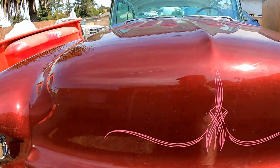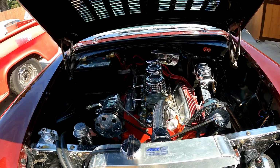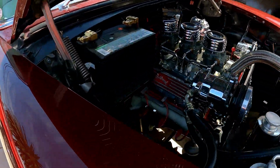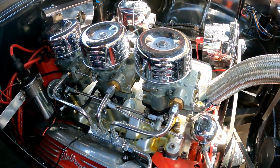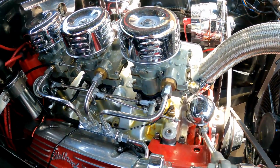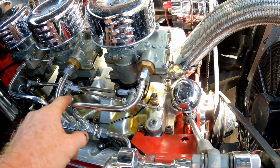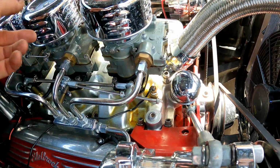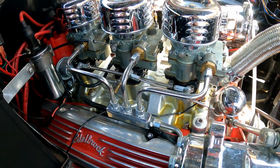Let's check out the engine here. Small block Chevy 6-pack. Now he said he had problems with it flooding a lot. It looks like they do leak quite a bit, but they appear to be new. Rochester 2GCs, I believe they were. They're good carbs. So it is progressive. So it is only running off the center carb. They got it set up to where the outer carbs really don't do much unless you're on the floor. For this thing, the center one's plenty.